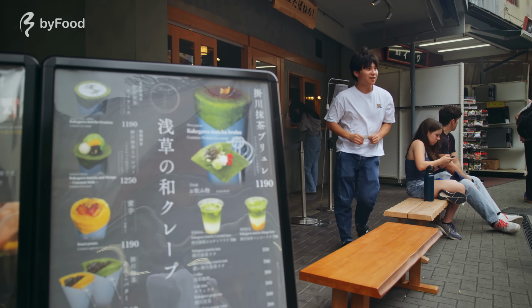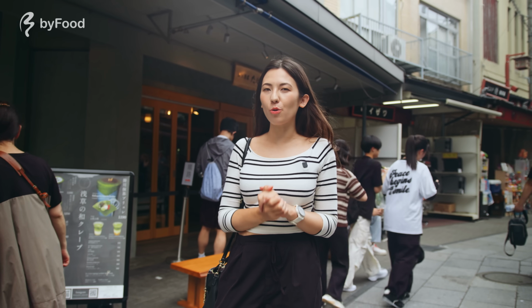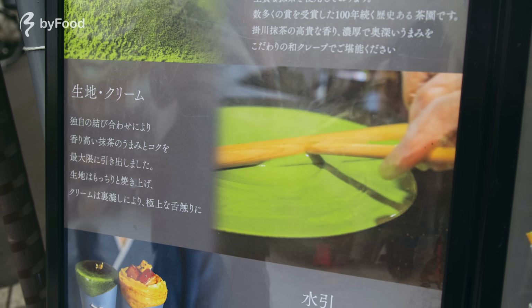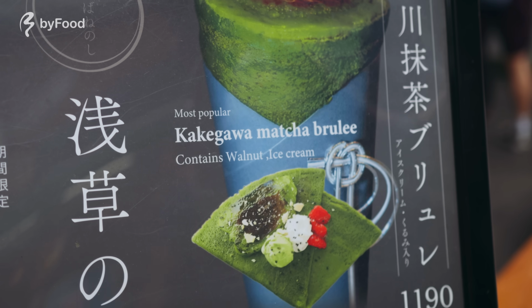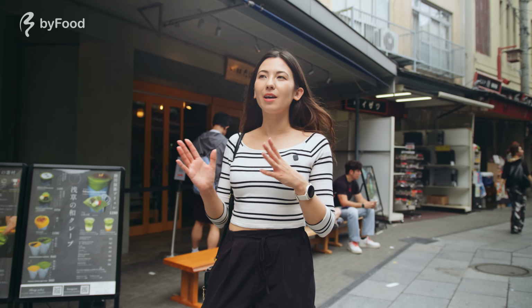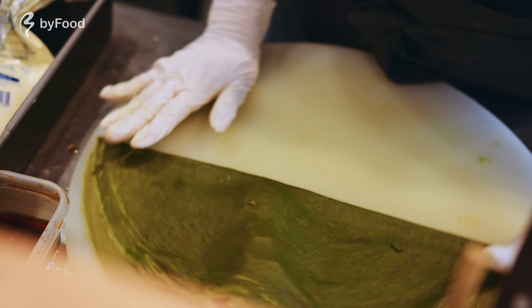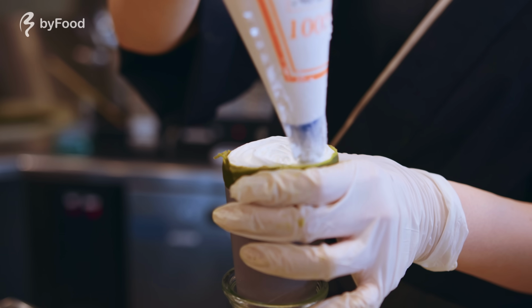And the cool thing about this shop is that they are apparently served very high quality matcha. It comes from Kakegawa, Shizuoka prefecture, which is really famous for its matcha production. And apparently they source their matcha from an award-winning tea farm in Kakegawa. So we can expect the matcha to be very tasty.